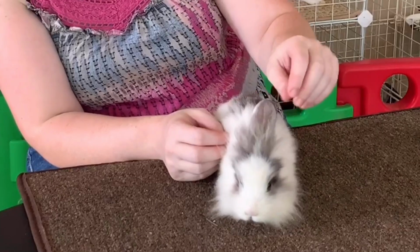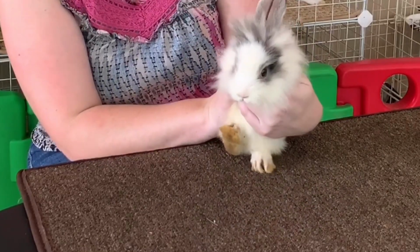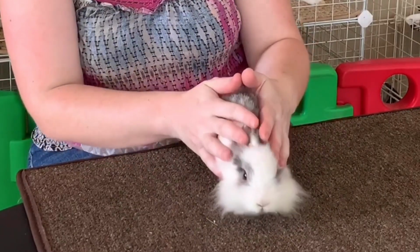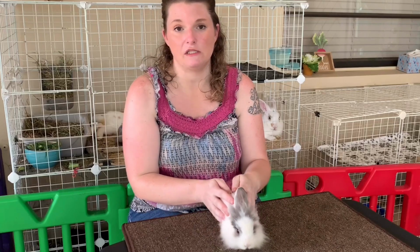So this is Diamond, and as you can see, she's extremely fluffy also, and she's just extremely cute, and we love her to pieces. Like I said, I'm super excited to get them all in their housing, because especially these fluffier ones or the light color, they're just getting so dirty in these small cages.